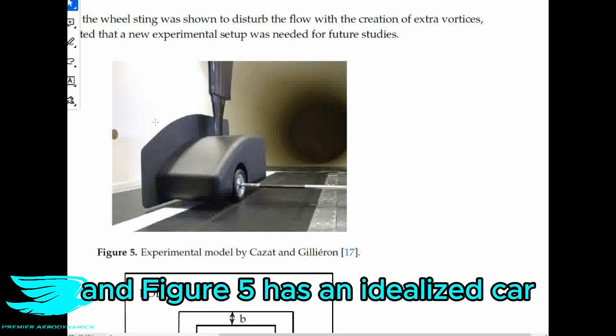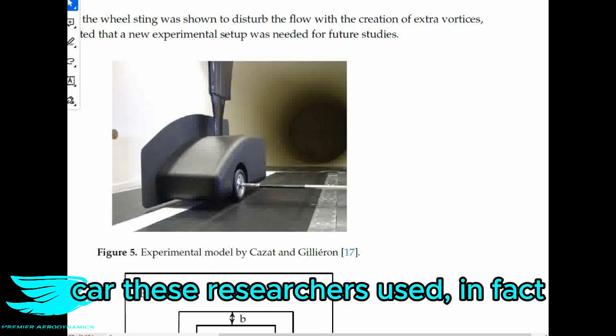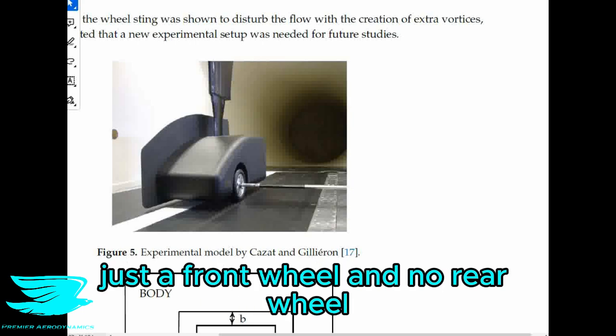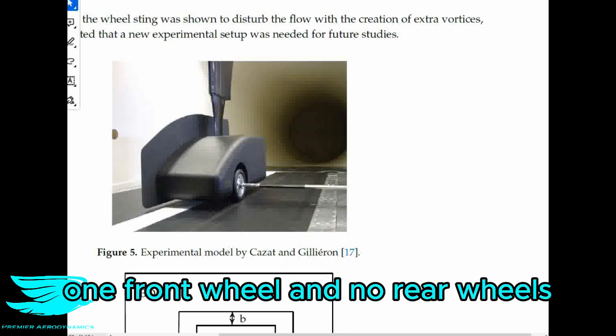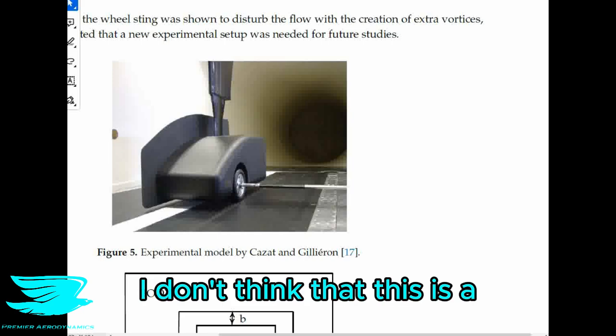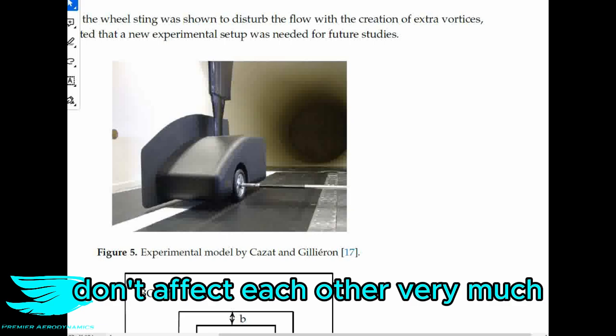Figure 5 has an idealized car, and it is very similar to the idealized car these researchers used. In fact, it is just the front left quarter of an idealized car, just a front wheel and no rear wheel. So this is one potential limitation of this model, the fact that it only has one front wheel and no rear wheels. Now, in my opinion, I don't think that this is a big limitation to this study, because in my experience, the front and rear wheels don't affect each other very much.